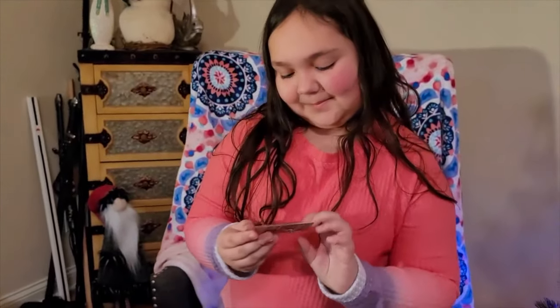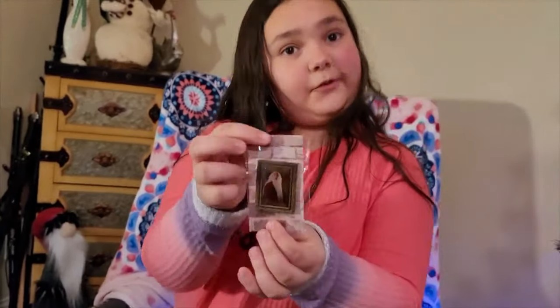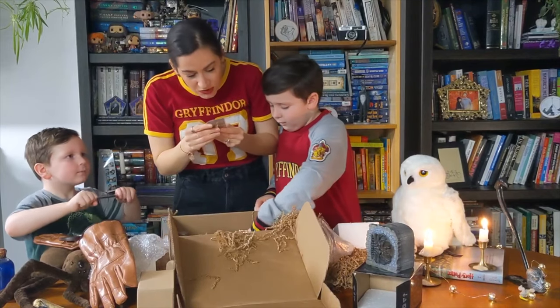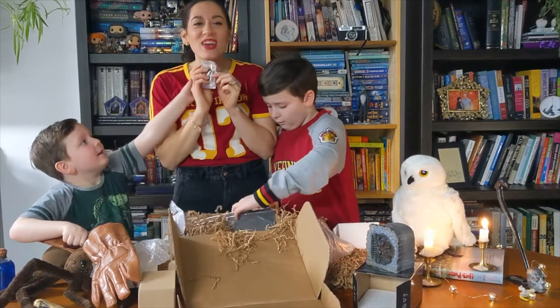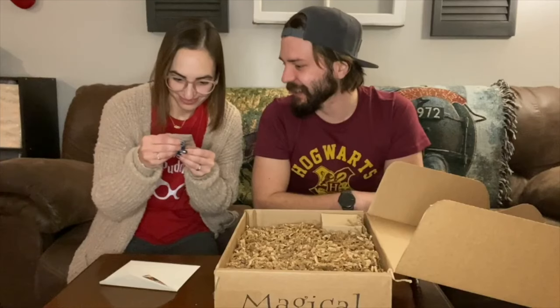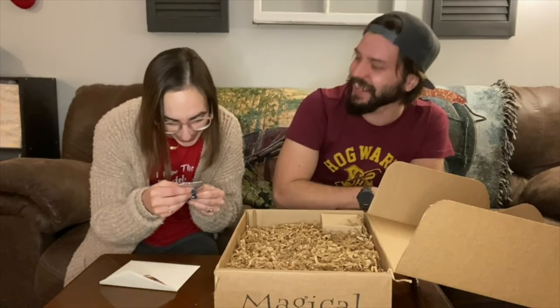We have a pin and it has Professor Dumbledore on it. This is cool. Okay, Peter, I love this. It's Peter as Dumbledore. So cool. That's going on the pin board. Ooh, it's Peter as Dumbledore. He goes as Dumbledore. That's cool. Look who it is. That's definitely Peter as Dumbledore.